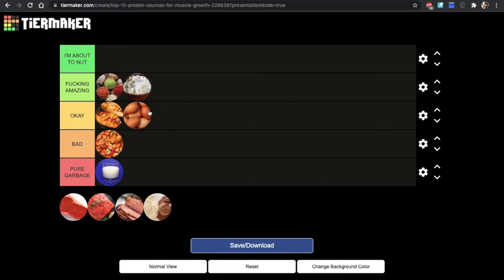Now, it's very, very high in nutrient density, right? So I was going to put it in amazing. But once again, for the amount of calories you're getting, eggs are just not satiating enough, right? You're going to be ready to go in about 2 to 3 hours, right? In fact, the whole egg can take sometimes just an hour to digest, depending on what else is in your stomach.